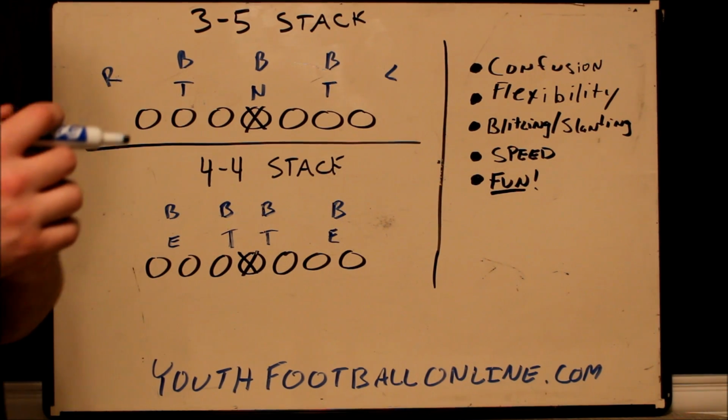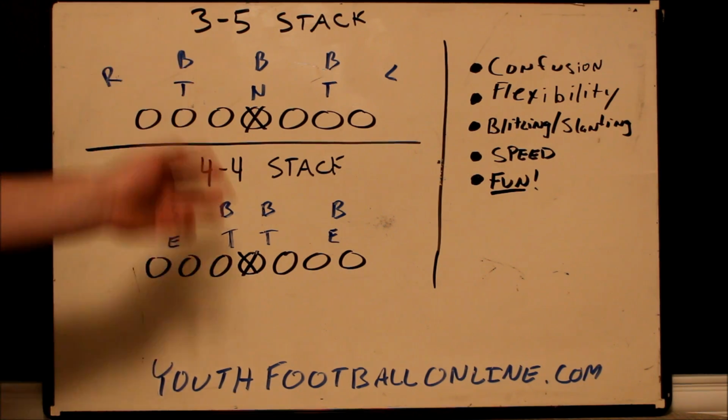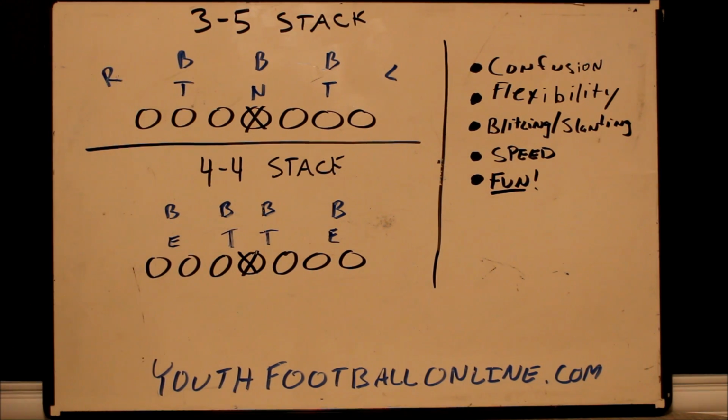I'm going to get into a couple reasons why I absolutely love running stack defenses. I'll also show you a couple slants and blitzes out of the stack look.